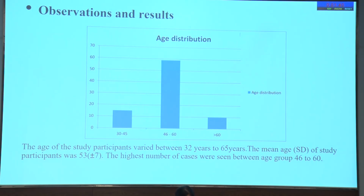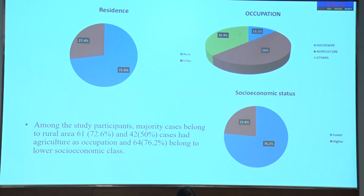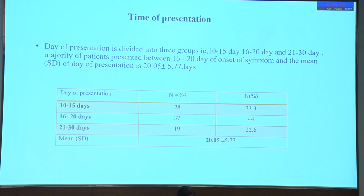Then coming to observation and results, a higher number of cases were seen between the ages of 46 and 60. Most of the patients were from rural areas, and 50% of the patients had an agricultural background. Most of the patients had a history of injury, and the most offending agent for the trauma was vegetative matter. Then 13% of the patients had uncontrolled diabetes, 6% had topical steroid usage, and 4% had dacryocystitis. The time of presentation was 16 to 20 days of onset in most of the cases.